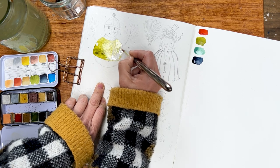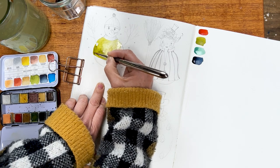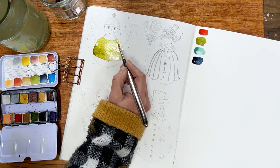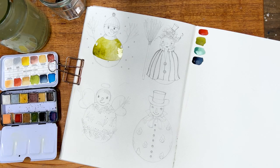So first off, I'm gonna do the young, fresh little snowman with this gorgeous green. And I'm laying down the key lime on there. And it's nice to do all four snow people at once because then you can do your watercolor on one and move on to the next illustration while this one dries.